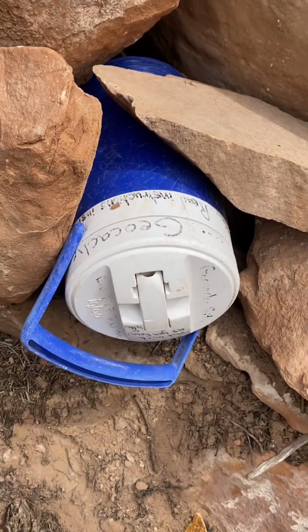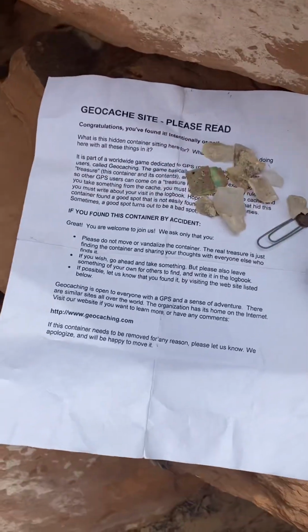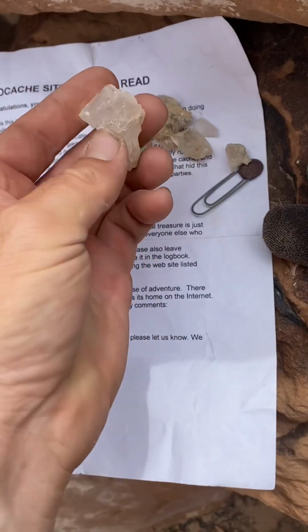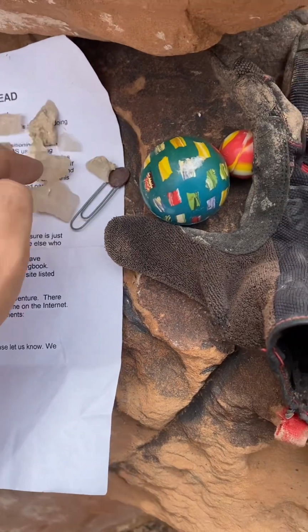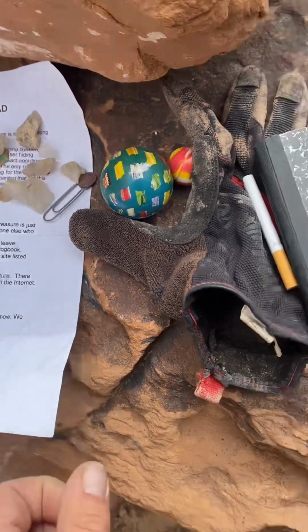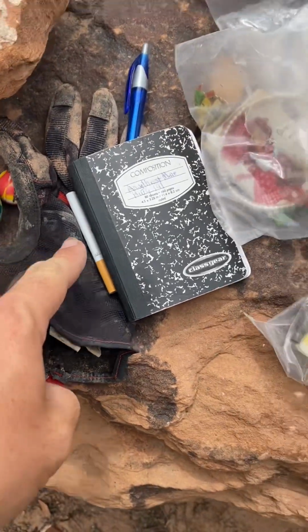Geocache. I'm gonna open it up, see what's in it. How exciting is that, guys? Geocache site. These are the crystals that were in there. I'm gonna have to put them back because you're not supposed to take stuff from these. You're not supposed to put stuff in. Maybe I'll drop in a crystal or something. There's some bouncy balls, a glove, a cigarette.